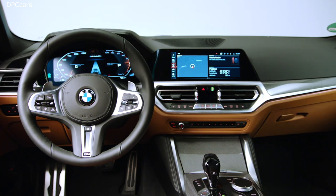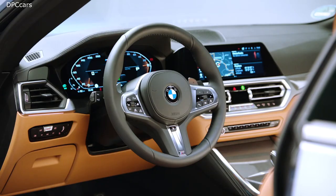The M Sport package and M440i xDrive Coupe models offer additional soft knee padding on the sides of the center console, as well as M Sport steering wheel and door sill plates with M logo.